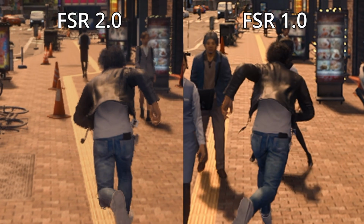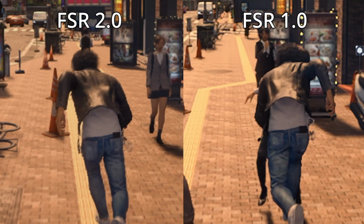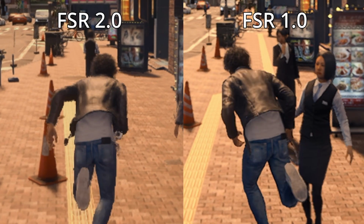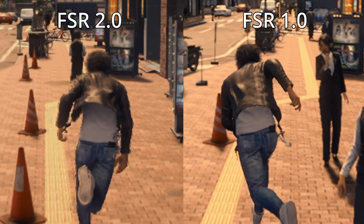All this is going to come down to personal preference for what you like the look of better. Personally, I think FSR 2.0 does look better than FSR 1.0 on the Steam Deck small screen. Some people might prefer the look of FSR 1.0, which has a lot more shimmering and edge crawling, but it is more well-defined on moving objects.